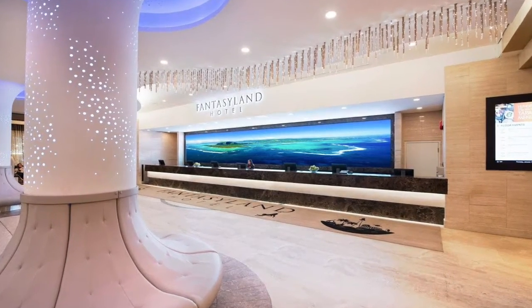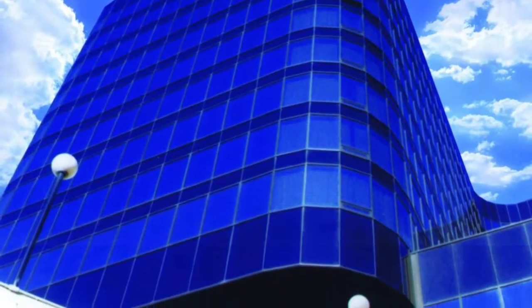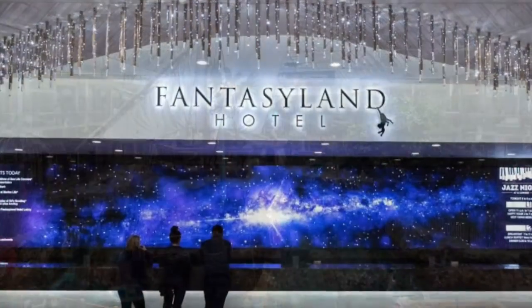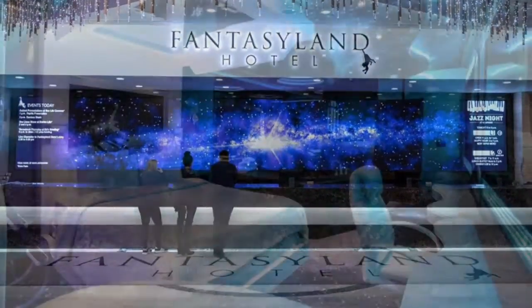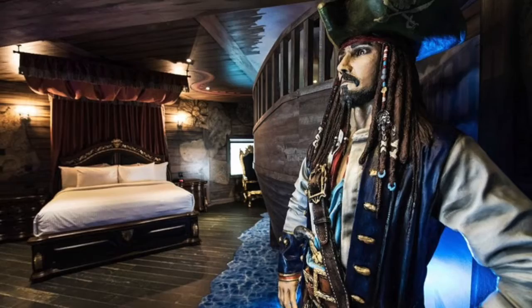Fantasyland Hotel, located inside West Edmonton Mall in Alberta, Canada, is the hotel of your imagination. Located inside this giant mall, the hotel features extravagantly designed theme rooms, decorated in amazing detail. I've done videos on a couple of these rooms before, including the incredible space room. This time around, however, we stayed in the pirate room. This is a one-of-a-kind room, so stay tuned and come check it out with us.